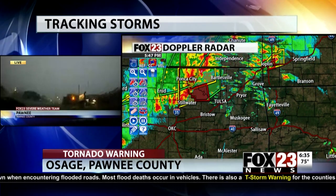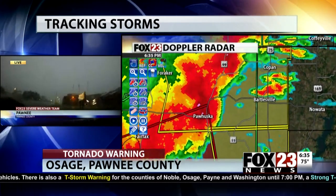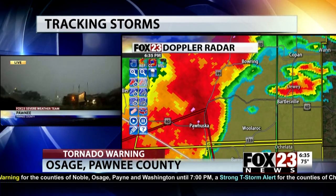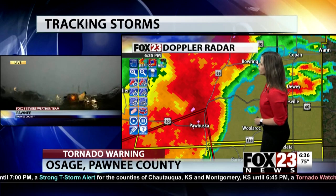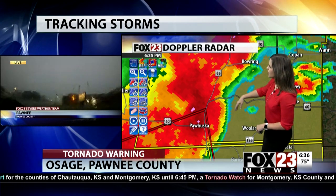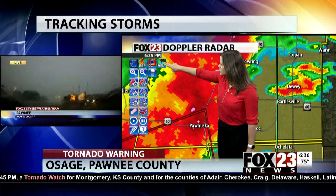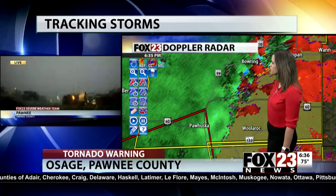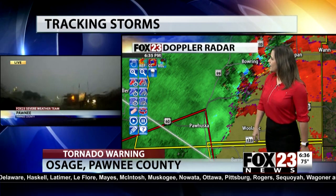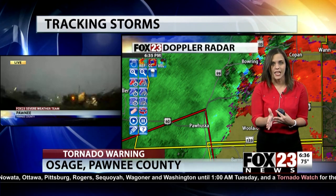moving through Osage County. As I pause this and come in a little bit closer, it's looking like it's trying to give us a little bit of a notch there now north of Pawhuska. Here's 99, Bowring just to the northeast. And as we take a look at velocity, just a quick check of that. Not seeing any big signs of rotation on this either, but still, anytime we see those notches in the line, we have to take a close look at it.